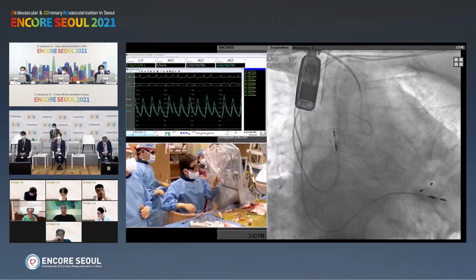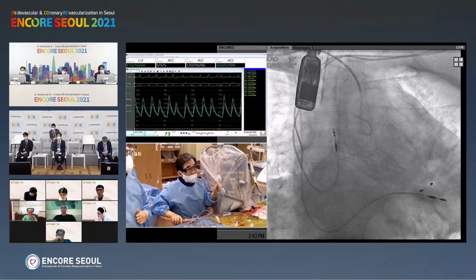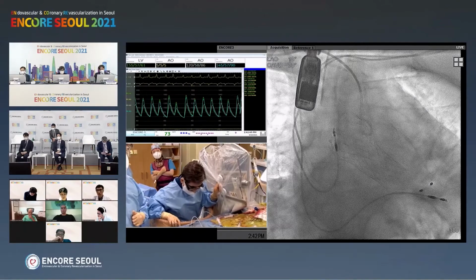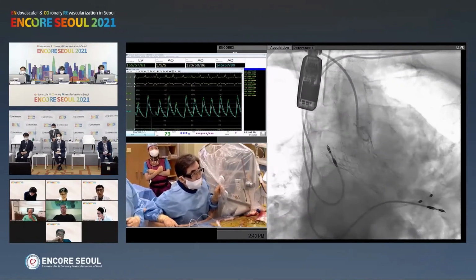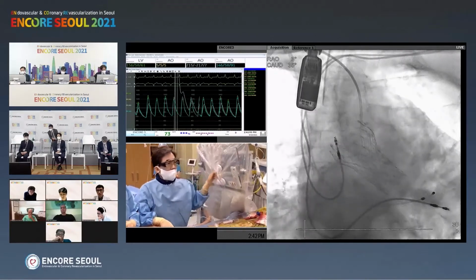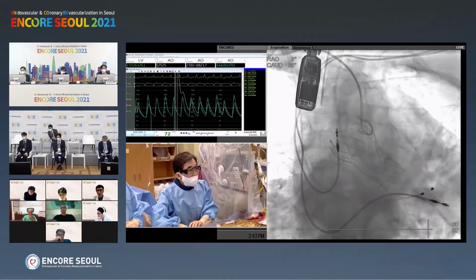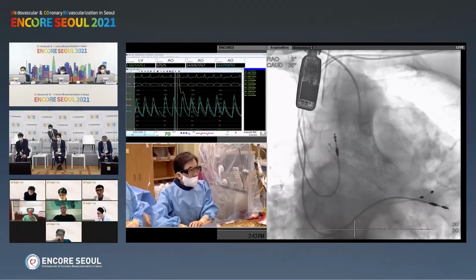Okay. At this angle, I would like to repeat the root arterography. Cine, please. Get ready. Shoot. Nearly negligible regurgitation with optimal depth.